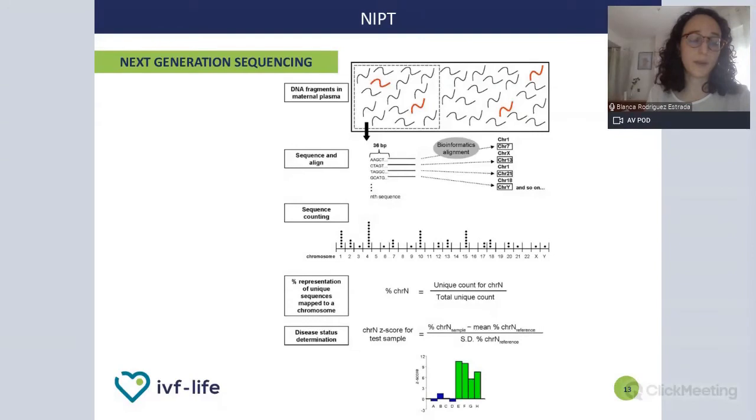There are two methods developed to perform NIPT. The first one is next-generation sequencing. In this process, after DNA extraction, the whole genome is amplified and sequenced. The amplicons are aligned with a human sequence reference, and the reads are counted. This count is used by a math algorithm to calculate the risk.